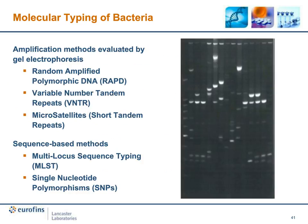Amplification methods can be evaluated by gel electrophoresis, or they can be sequence-based methods. Methods based on gel electrophoresis end up generating a fingerprint, a profile. The methods most frequently used are random amplified polymorphic DNA, RAPD, amplification at random of polymorphic DNA fragments; the study of variable number tandem repeats containing regions of the genome, VNTR, microsatellites, short tandem repeats that can also show some variation in their number and in their length. And we can also put in this group the rep-PCR, of repetitive sequences.